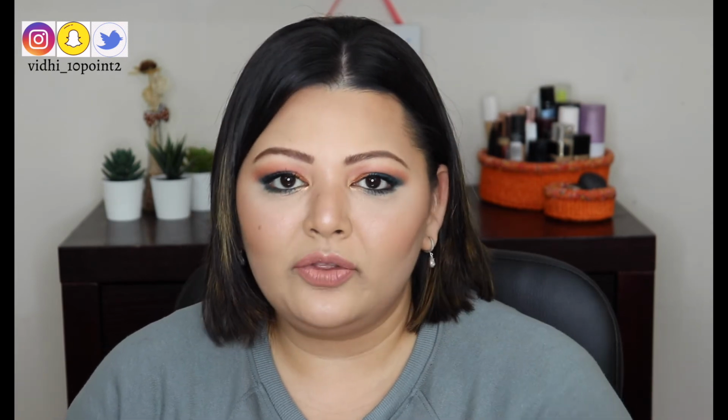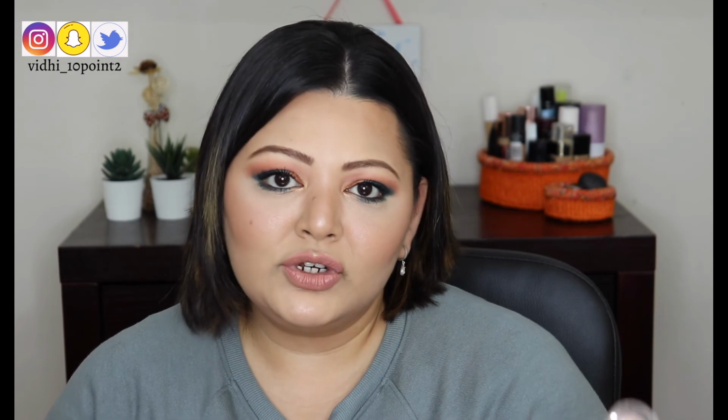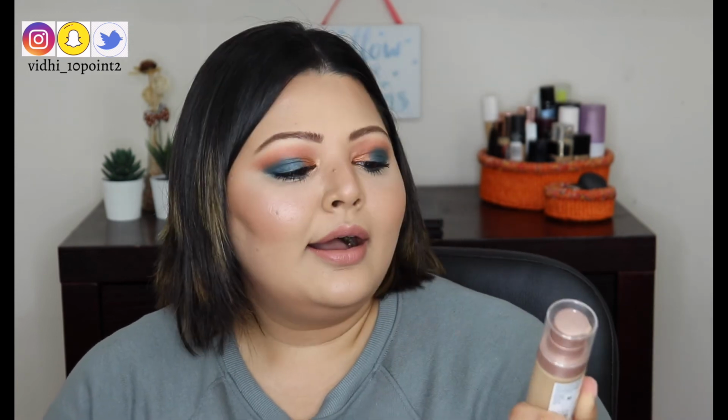But this foundation, I feel like with the sponge is probably not the best way to use it. It is a very thin consistency, and a brush is probably the way to go with this one. As far as the coverage goes, like I mentioned earlier, I would say it's a light medium coverage, but you can build it up to sort of a high medium. Definitely not a full coverage foundation unless you have perfect skin. But I do sort of like it.